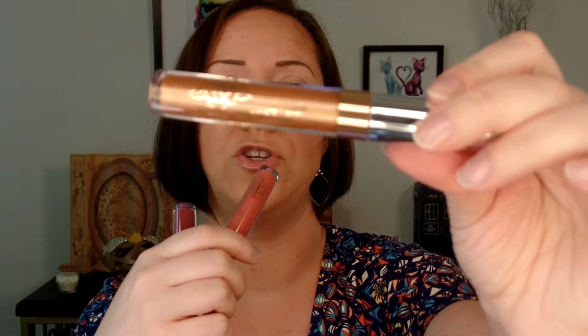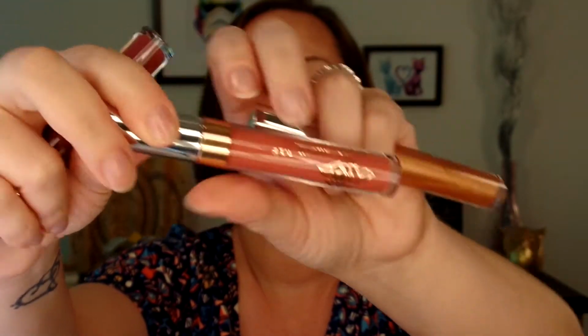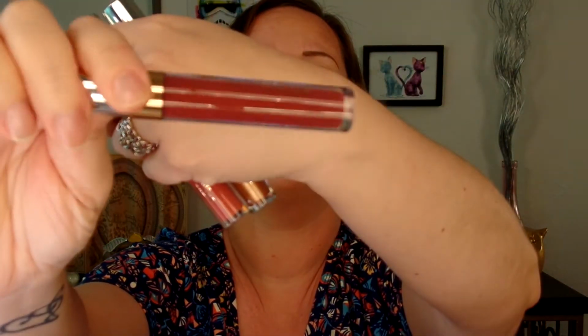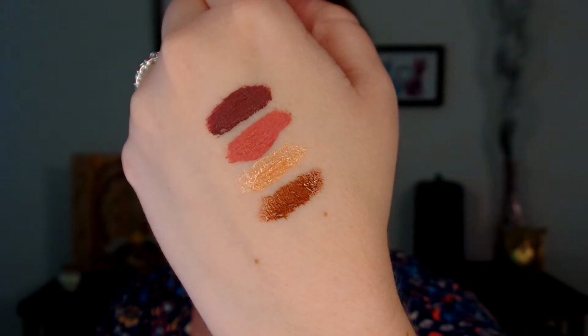You have Contessa, which is just a very sheer, champagne-y glossy lip. You have MRS, which is a very pretty pink ultra satin. And then you have Darling. And this is just a deeper mauve-y tone. All right, let me swatch the shadows on my arm real quick so you can see those, and then afterwards I'll do live lip swatches.